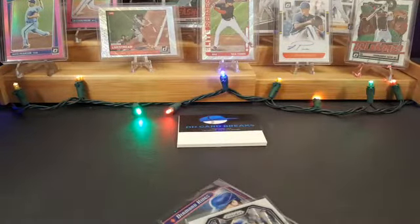All right, let's see if we can pull another nice rookie auto out of here. Good luck, everyone.